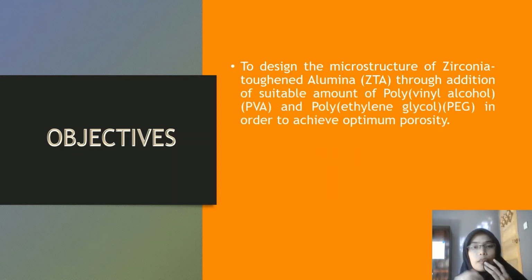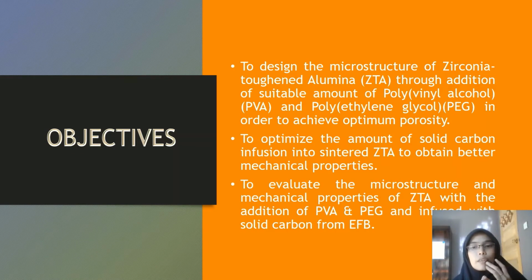So the objective of this study is, first, to design the microstructure of ZTA through the addition of a suitable amount of polyvinyl alcohol and polyethylene glycol in order to achieve optimum porosity. The second one is to optimize the amount of solid carbon infusion into the sintered ZTA in order to obtain better mechanical properties in terms of fracture toughness and hardness. And the last one is to evaluate the microstructure and mechanical properties of ZTA with the addition of PVA and PEG and infused with the solid carbon from EFB.